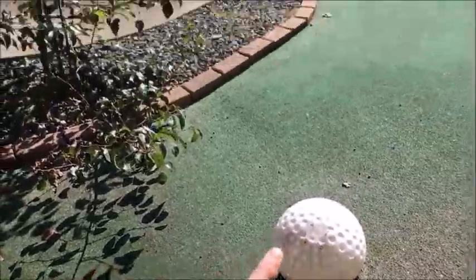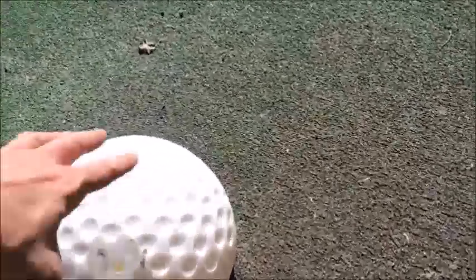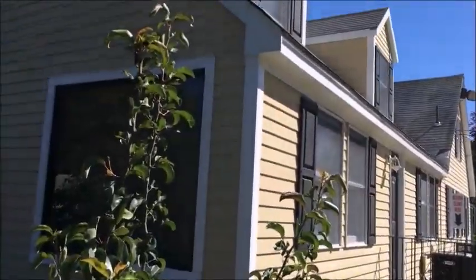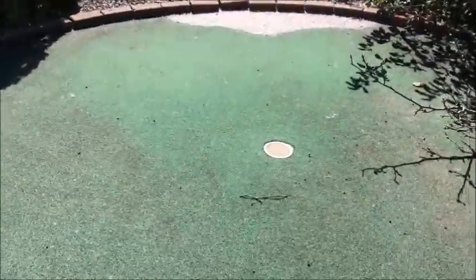I want to take one of those, but that would be stealing, so I'm not going to do that. But it'd be so cool. Look, it'd be like just a giant golf ball souvenir. There's the clubhouse. It's probably got cameras aimed on me right now.